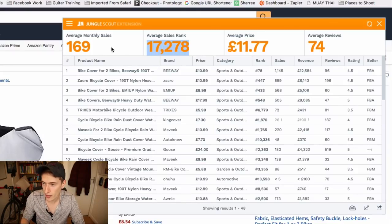And to prove that, look at the average monthly sales. Because the demand is so small, the average monthly sales is so small. Whereas I'm also going to show you an example of the average sales rank being really, really good and the average monthly sales being really, really good. So this is an example of a really bad product just because the average sales rank is so, so huge.